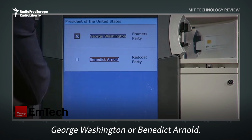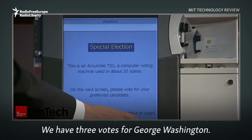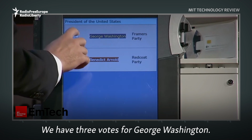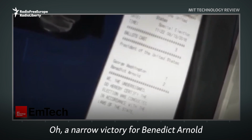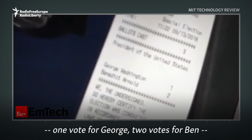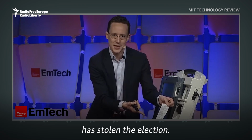Here are our candidates. George Washington or Benedict Arnold. Okay, so we have one vote here for George Washington. So we have 3 votes for George Washington. Oh, a narrow victory for Benedict Arnold. 1 vote for George, 2 votes for Ben, because the malware I inserted on the memory card has stolen the election.